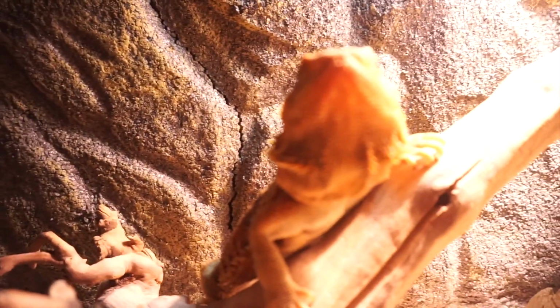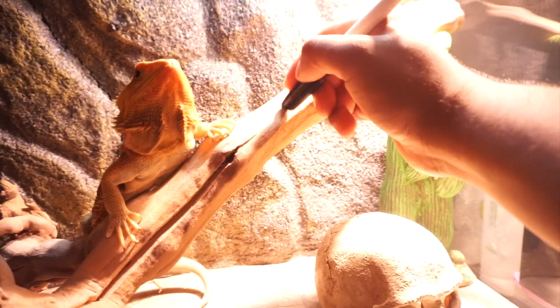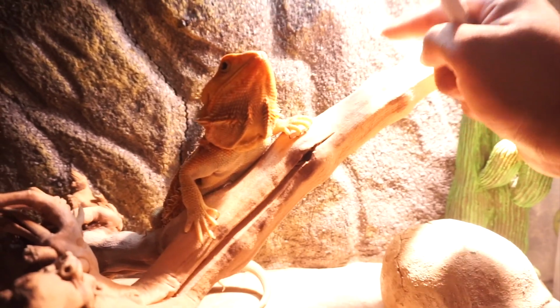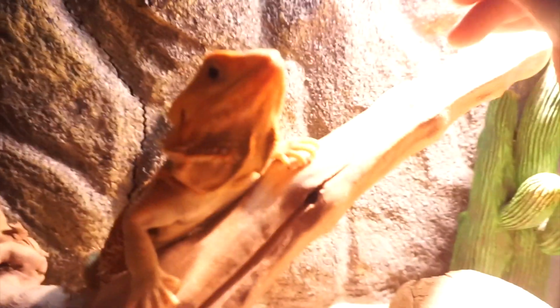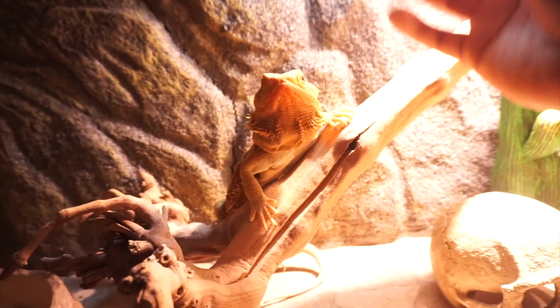months. So what I like to do is actually get a pen and mark the UVB. Let's say today was December. I'd put December 1st. Then 6 months later, I'll look back and be like, oh damn, it's time for me to change this UVB. So you can write on a piece of paper or write somewhere where you remember. I like writing on the bulbs. That way I can remember when I see each individual one.